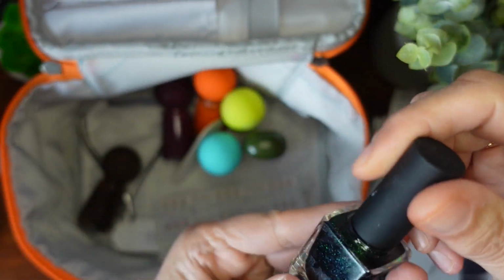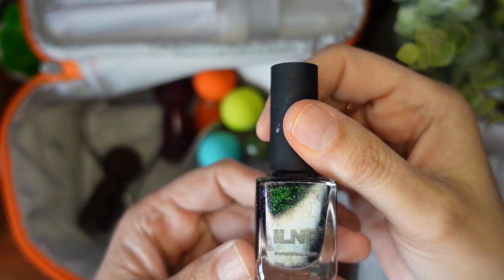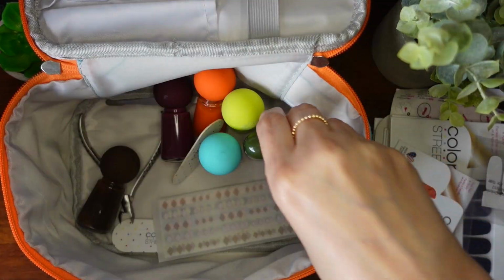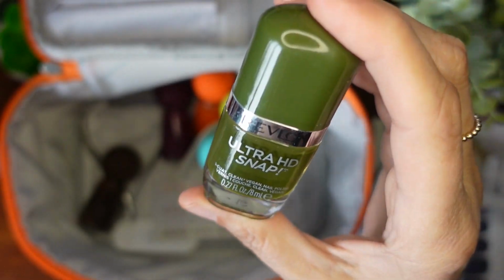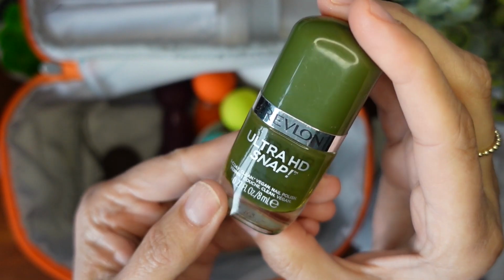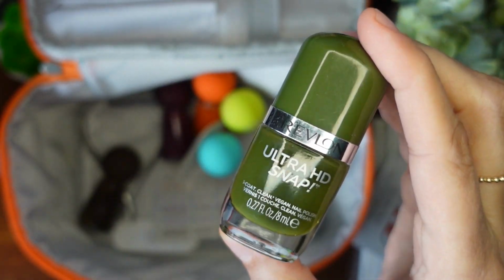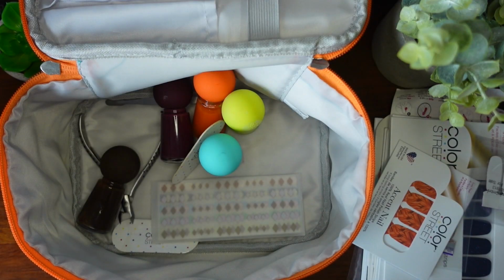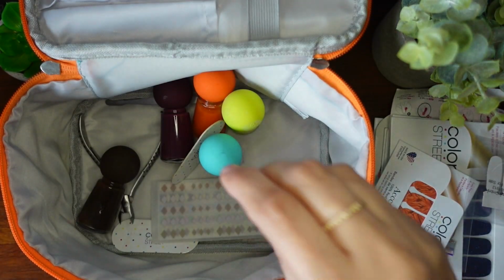I have this shade from I Love Nail Polish, ILNP. This is the shade called Salem. I have this polish from Revlon, which I absolutely love this color. It sort of does not look very appealing, this kind of murky green, but I've worn this before and I absolutely loved it. I got so many compliments. So what shade color is this? Commander in Chief. It's adorable, I love it.